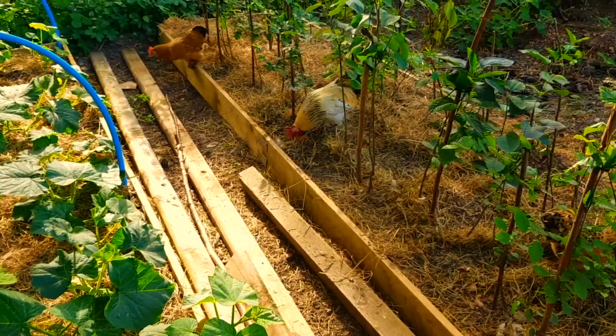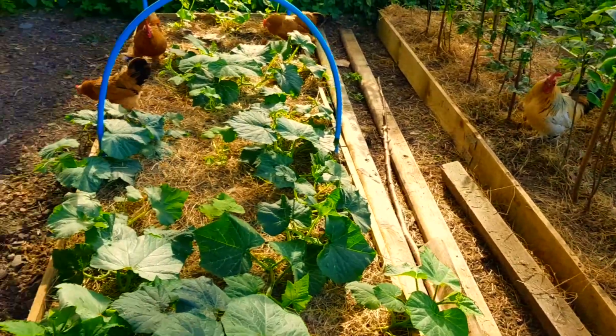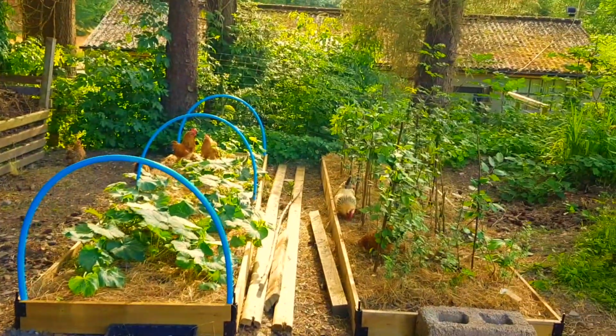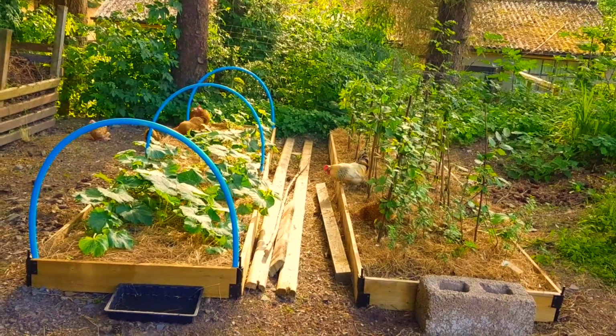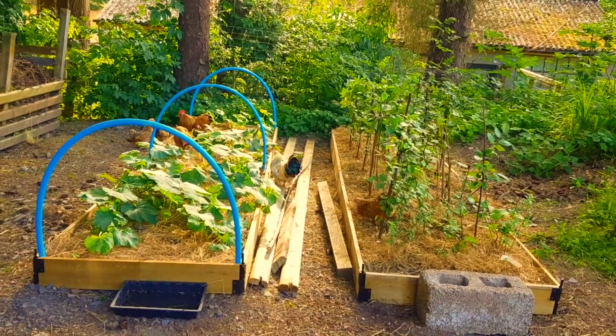So there you are. There's all my chickens just rummaging around. When I do my no-dig bed over there, it'll be covered with some hoops. See, I took the stuff off there because I don't really need it on there now. They're quite tough now, the squash. They'll just go away now and they'll be fine.